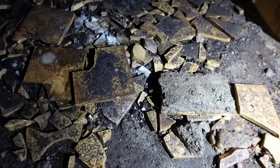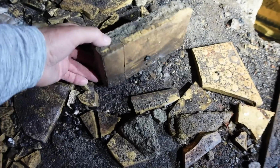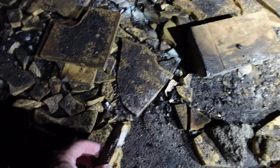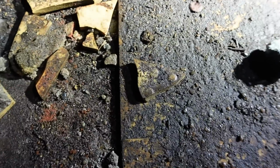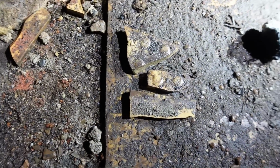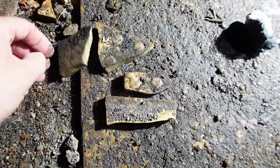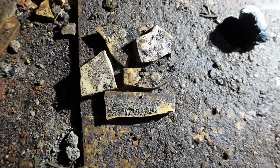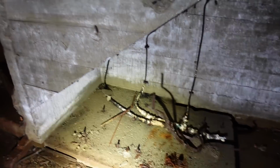Somebody has bashed up all of these tiles. All of these tiles were once in this bunker, nicely laid on the floor, and now they're just broken pieces. But I have a very special plan for these pieces, and my supporters will see that. So let's go up. You can see cables everywhere.